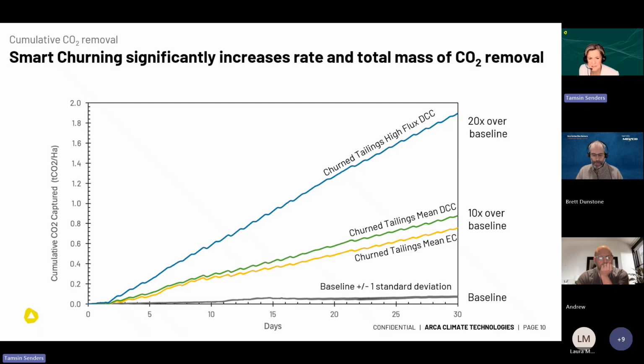The bottom or baseline is the black line, and that shows us what is happening naturally in this particular sample of tailings. So it's ultramafic and mafic tailings that we're looking at here. We can see that there is some carbon capture, although it's quite slow. The next 2 lines, the yellow and the green curves: the yellow curve shows us what's happening using the eddy covariance tower. That is that 2-metre tall weather station. And you can see that we're getting much higher levels of carbon dioxide captured, and that matches quite closely with the direct readings that we're getting from our dynamic closed chambers, which is illustrated here by the green line.